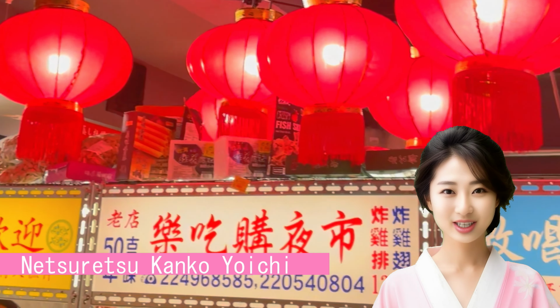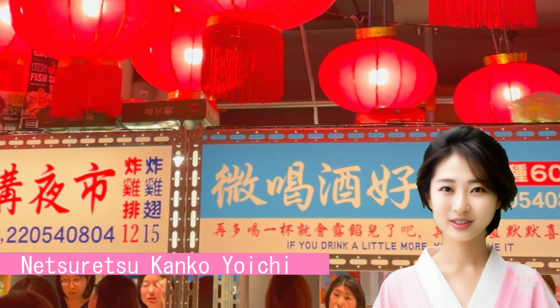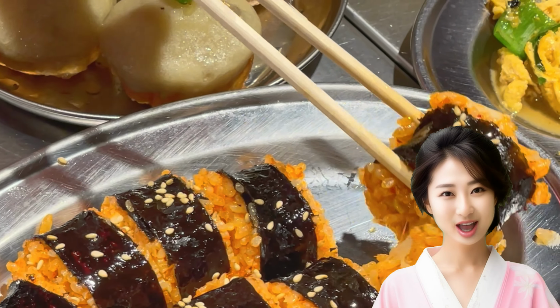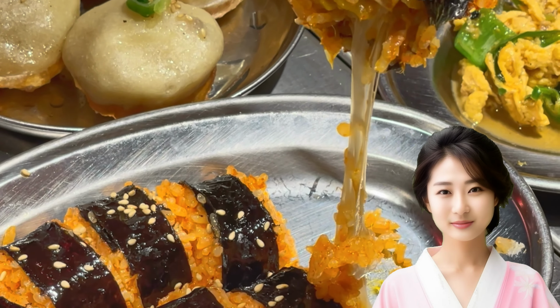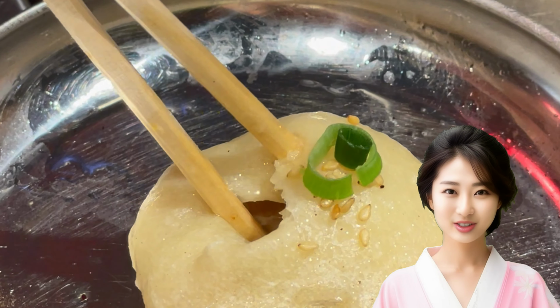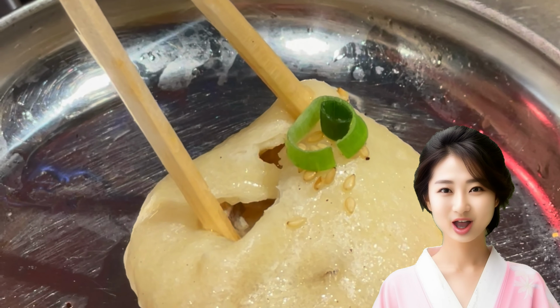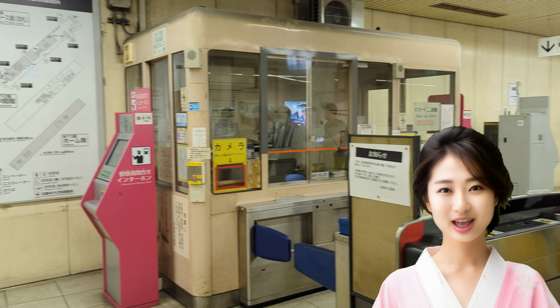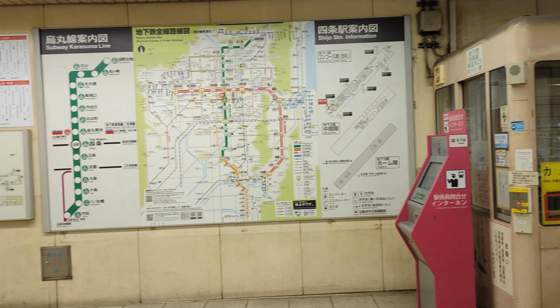Here at the Netsuretsu Kanko Yocho, Passionate Tourist Night Market, which is also close to Bukkoji Temple, you can experience the atmosphere of Asian street food stalls and savor approximately 70 types of dishes from Taiwan, Korea, China, Thailand, and more. This time, I ordered cheese tteokbokki, cheese-filled kimbap, mapo tofu, and xiaolong bao. Each dish costs almost less than 500 yen, making it a great value for money, and they are all quite delicious.